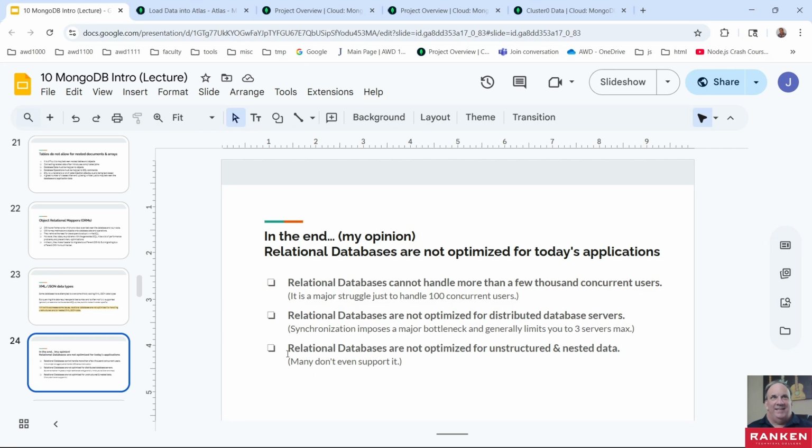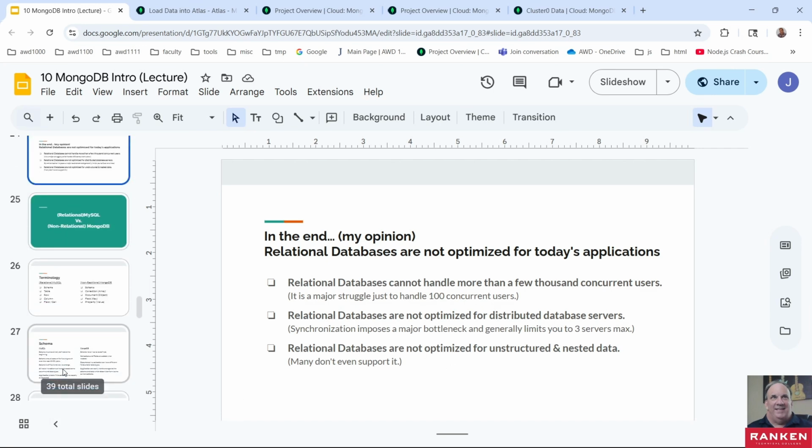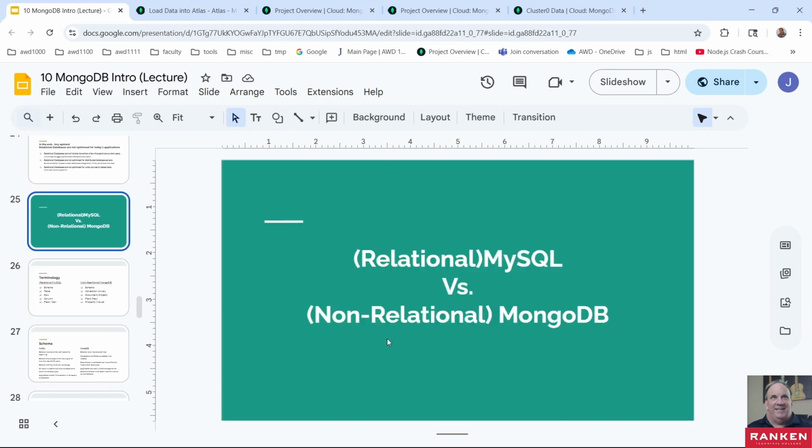Some of these NoSQL databases are set up for many concurrent users. Relational databases are not optimized for distributed database servers. Relational databases are not optimized for unstructured and nested data.